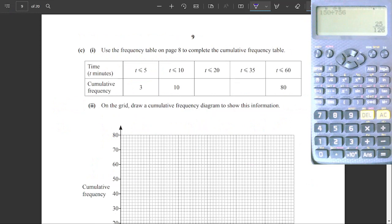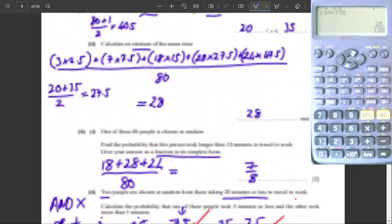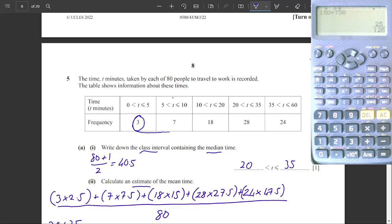Question C, part 1, cumulative frequency. So this is the running total. They've already done a lot of the work for us. So there's three people who took less than 5 minutes. Then they added to that the next 7 that took between 5 and 10 minutes. So we go to the table here. They took first the three people, and the next interval, they took the 3 and the 7.